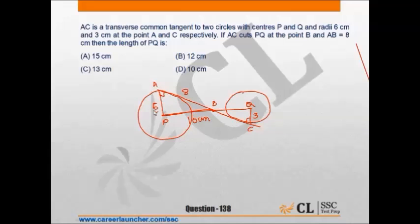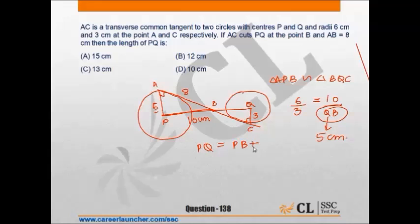Now, triangle APB is similar to triangle BQC. Therefore, 6 upon 3 will be equal to 10 upon QB. So, QB comes out as 5 cm. So the total length of PQ is equal to PB plus BQ, and that is equal to 10 plus 5 or 15 cm. Hence the answer to this question is option A.